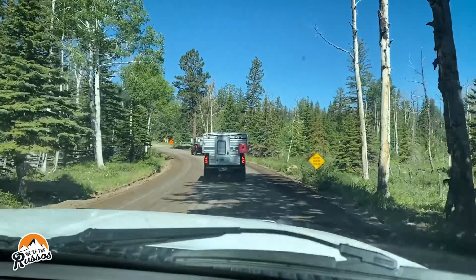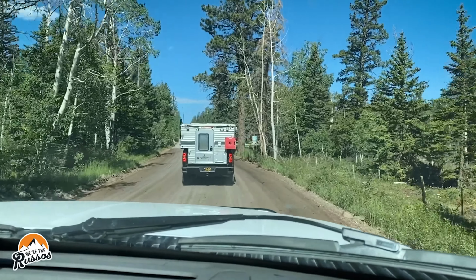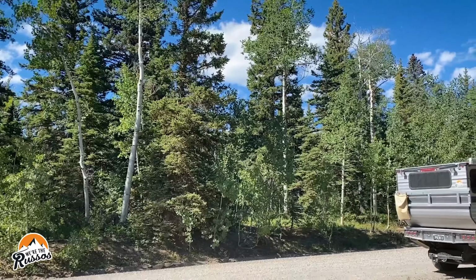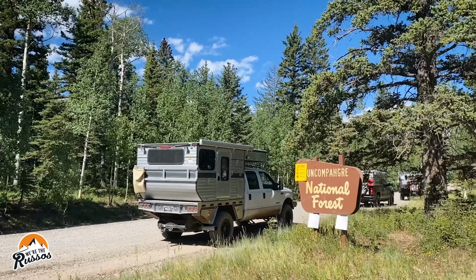Yeah, it looks like we've got a little bit of a transition here from county to the Compadre National Forest. Well, now it kind of looks like we know what we're doing. We got some mud on the truck for 2 miles.